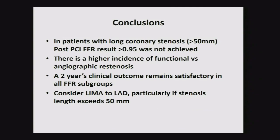In conclusion, I would like to again say that if it's a long coronary stenosis above 50 millimeters, a post-PCI FFR result above 0.95 was not achieved, and there was a higher incidence of functional versus angiographic restenosis. But despite that fact, the clinical outcome still is not bad at 2 years' time.